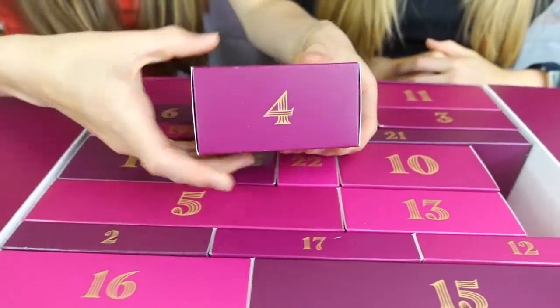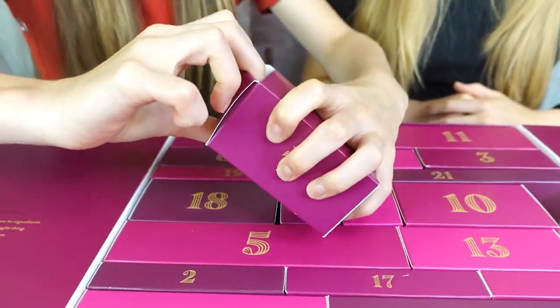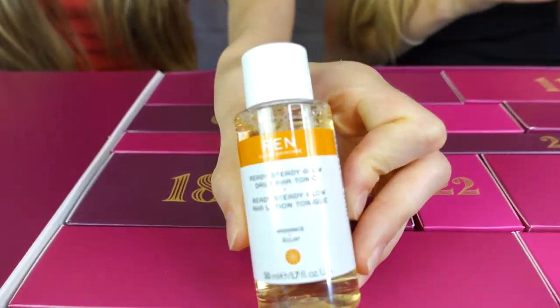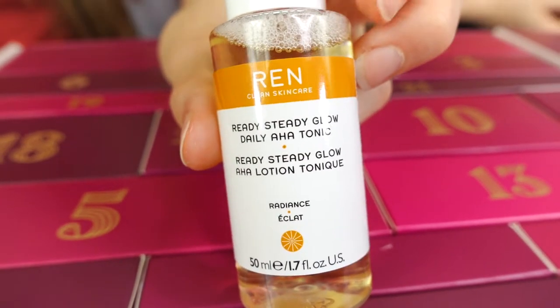So number four, it's here, if I can get it out. There we go, got it. Here it is, and we're gonna open it. What is this? Ooh, is it a toner? Oh, it's Ren. Yeah, it's Ren toner. We like Ren. So this is the Ren Ready Steady Glow Daily Toner. We actually have quite a few Ren products ourselves. We've used some of their other toners and their moisturizers. Oh, and their masks. Oh, that smells like oranges. It's got a really nice citrusy essence, you know, that you put in baking before you bake.